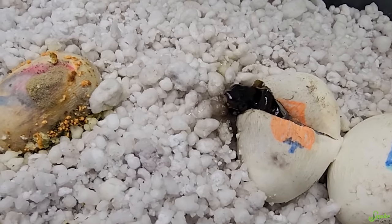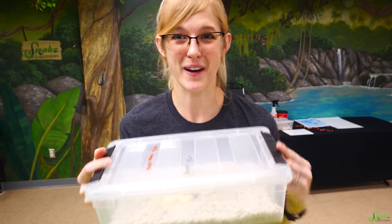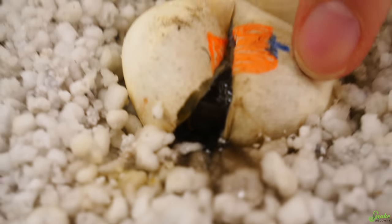Yep. Oh my gosh, look at his face. We'll have better lighting out there, too. Baby boigas! Baby mangroves! Oh my gosh! Look at this! Our first ever baby mangrove snakes that we've bred! And he doesn't want to come out. Nope. This is so weird.